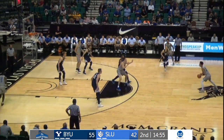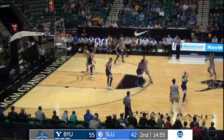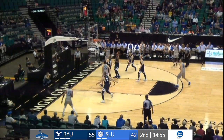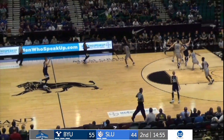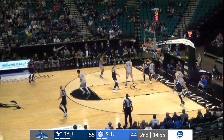Forecourt. Here's Bishop. Again, they collapse defensively, do the Cougars. There's Moore. Zeke Moore. Moore up top to Bishop. Wilmer with the high screen. Penetration by Bishop. Goes up off glass with a floater for 2. Make that 17 for Jermaine Bishop. It's an 11-point lead.